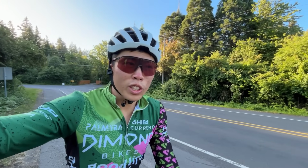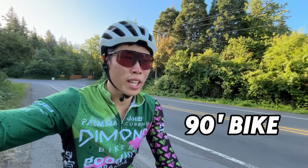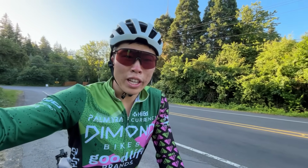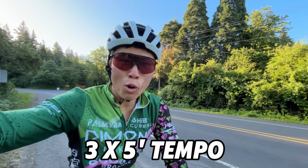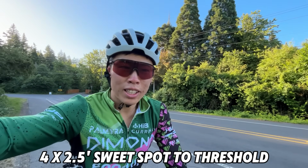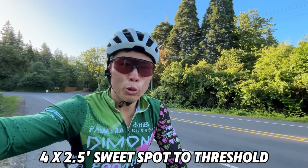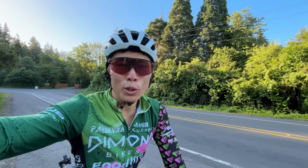One thing I'm doing differently today for taper is a 90-minute spin, including a mini workout of 3x5 minutes at tempo, so that's around 265 watts, and then 4x2.5 minutes at sweet spot to threshold, so that's about 300 watts for me. 5-minute rest in between, and it's almost like a workout.